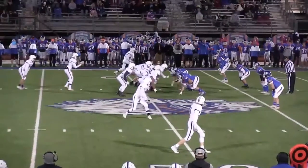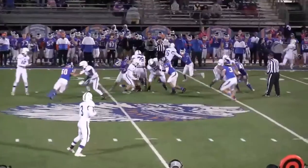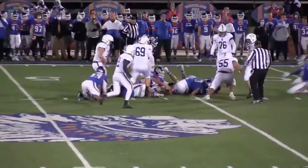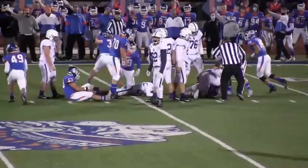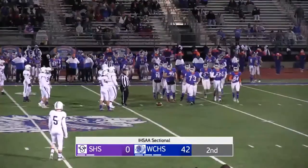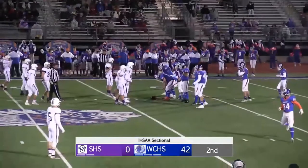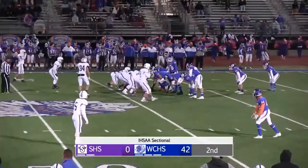Here's another look. Rubel hands it off. Greathouse had to make a jump move right at the line of scrimmage, and there you see as Welling strips it away. I think he was down. The Warriors come up with it. You may be right. I didn't see how close he was to having been down on the play, but Whiteland will take over, and we're already starting to see some new faces on the field.